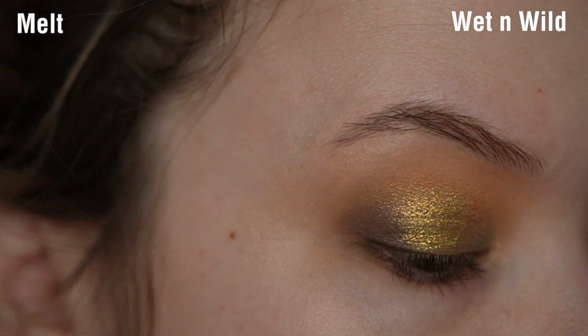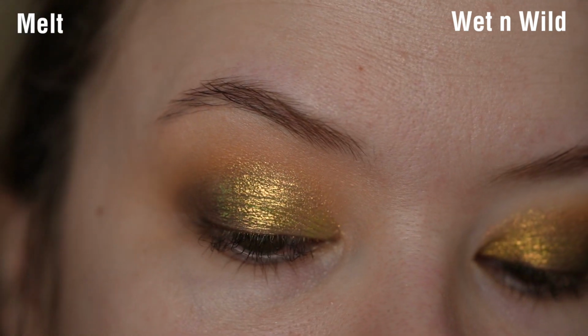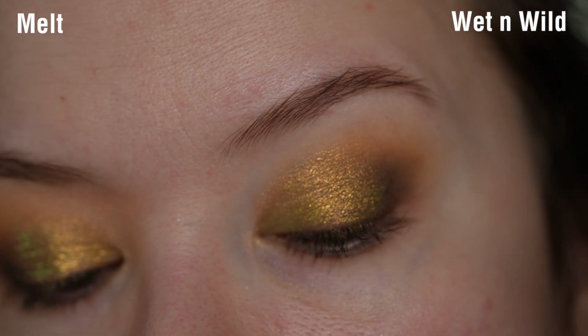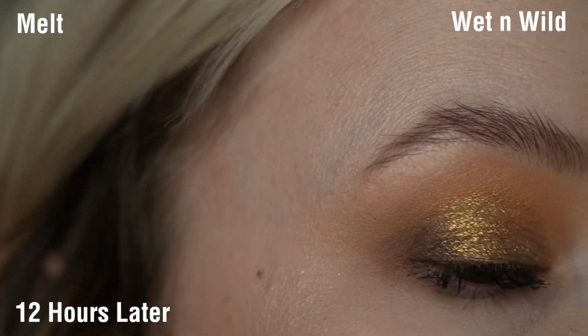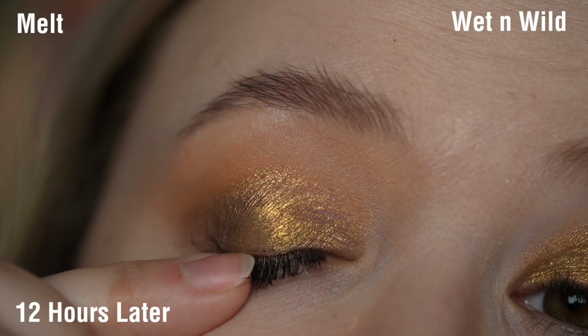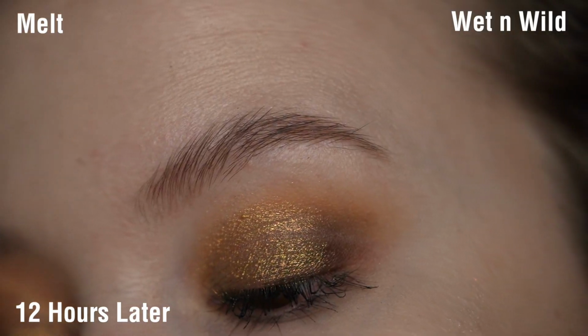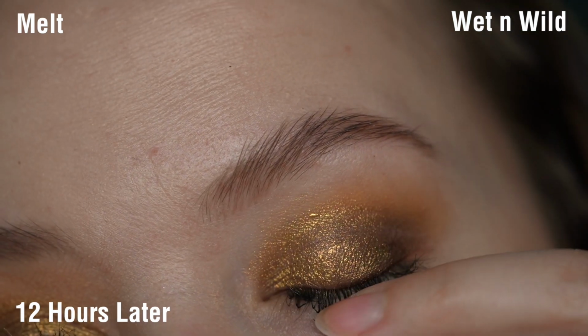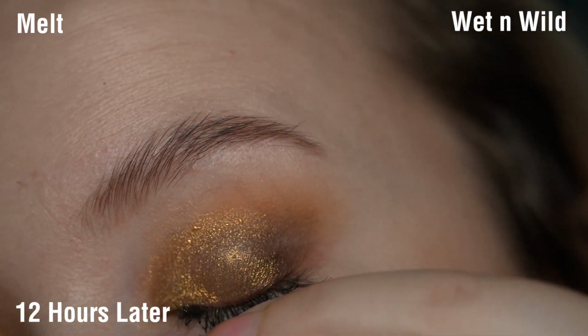I thought it was interesting that where it creased on the melt primer was slightly different than on the Wet n Wild primer. So on the Wet n Wild primer, it creased on the inner part of my lid. On the Wet n Wild primer, it creased more in the actual crease, and I feel like that has a lot to do with my eye shape, because it is something that I've already noticed that both of my lids are just slightly different, so eyeshadows do tend to wear just slightly differently, and they kind of crease in slightly different areas, but it really just depends on the day.